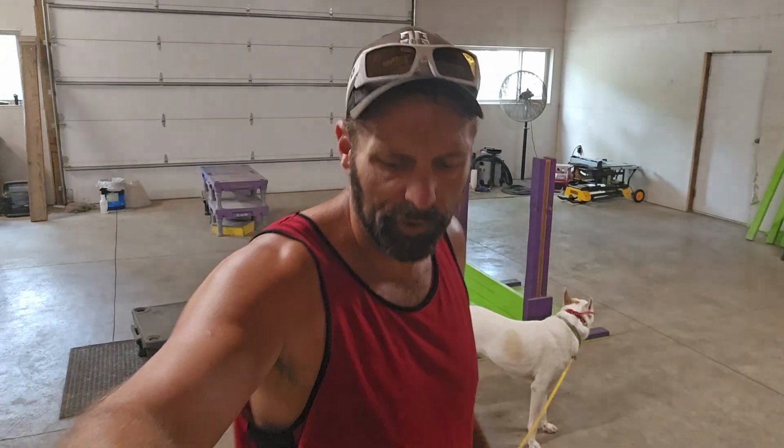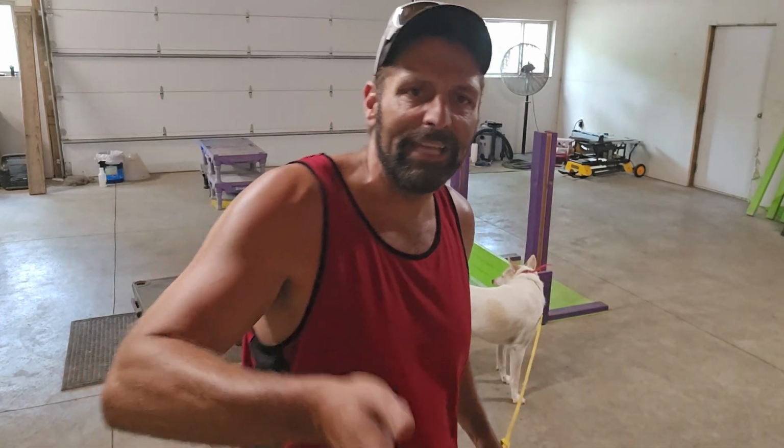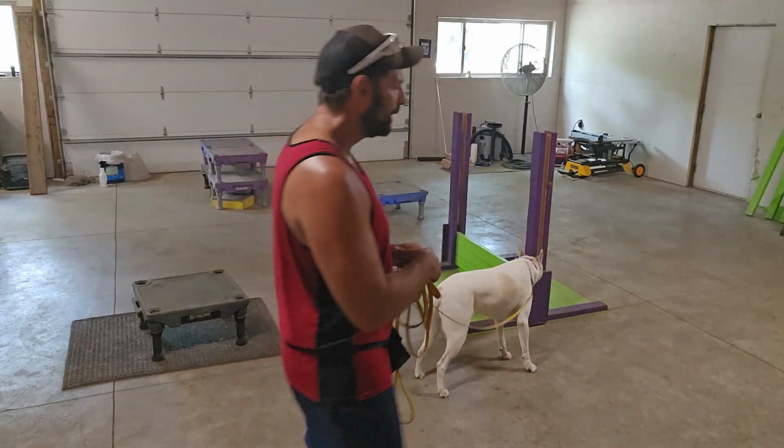So what we want to do first off with Augie is just getting him navigating some simple obstacles, just to get him in the rhythm, start getting a little bit of confidence, and start building a handler-dog relationship with him. Here, Bubba.